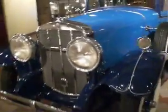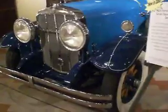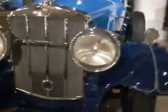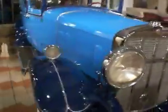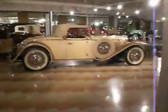A 1929 Franklin. Air-cooled engines made in Syracuse, New York. 6-cylinder Franklin. A few more to see. Check back in a second.